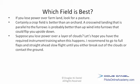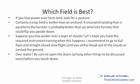Okay, suppose you lose power over a layer of clouds. Let's hope you have the required instrument training when this happens. I recommend to go to full flaps, straight ahead slow flight, until you either break out of the clouds or contact the ground. Over water? Be sure to open the doors, among other things that will be discussed soon, before you touch down.